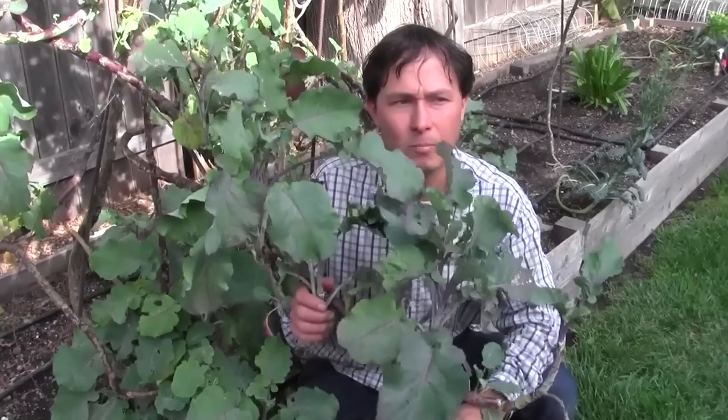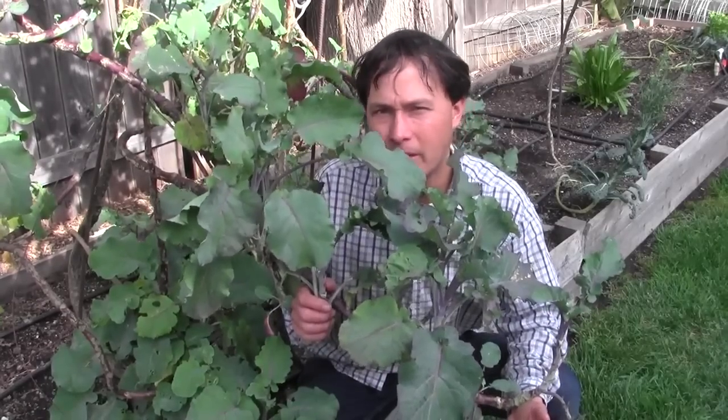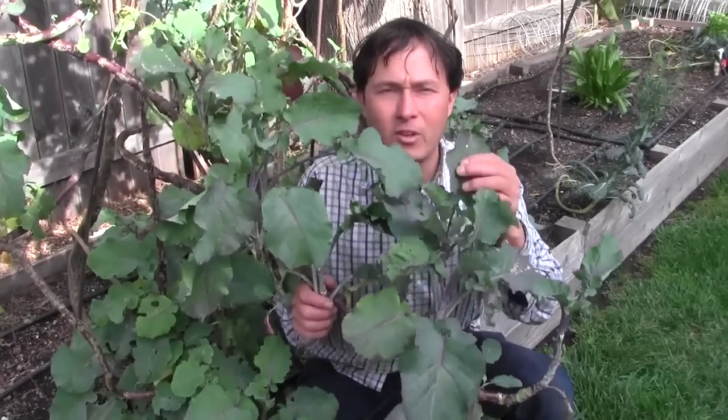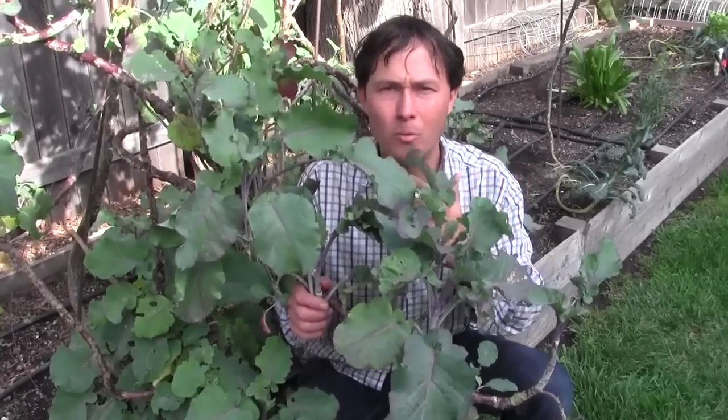So, especially if you're in maybe zone 8 and above, maybe in 7 if you keep it protected a little bit, or if you have a greenhouse in other zones, you could keep this guy alive year-round to have year-round food.